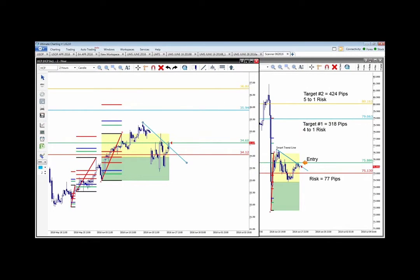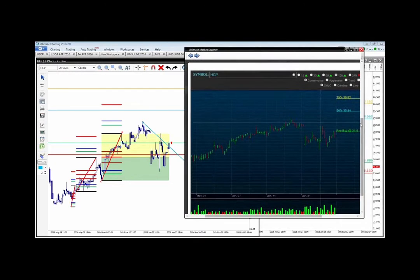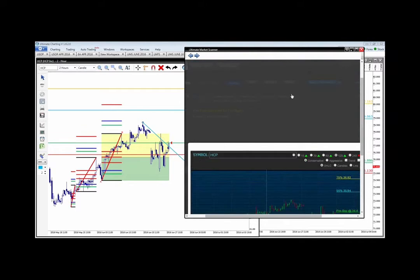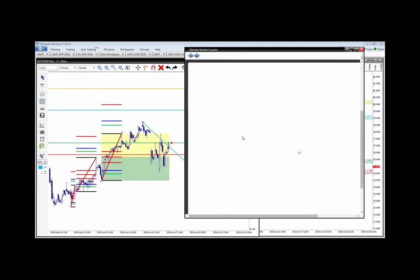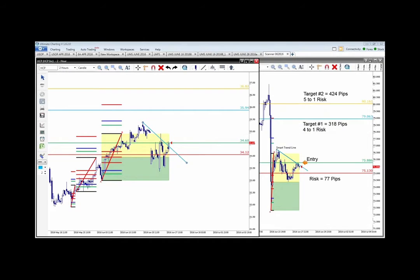Now for my options traders, if we were looking to trade options on this, we can simply come in here and pull this down. I need to come out of that. And then for HCP, view the detailed options. For those of you trading options, you're looking maybe to buy a call on this. I can come in here and see which one might meet your criteria. So there it is on the stock market.